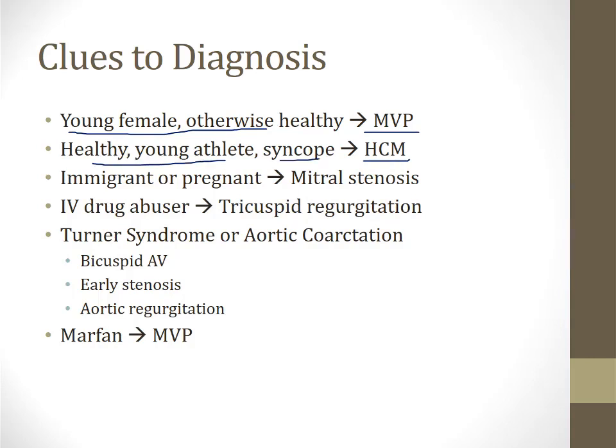Mitral stenosis is much more common in third world countries where children have limited access to antibiotics for strep throat. So usually mitral stenosis will present in an immigrant. This is also a common presentation during pregnancy because blood volume increases in pregnancy, and that can make mitral stenosis that was previously asymptomatic become symptomatic.